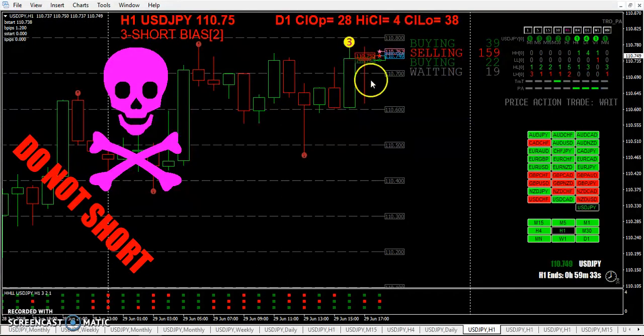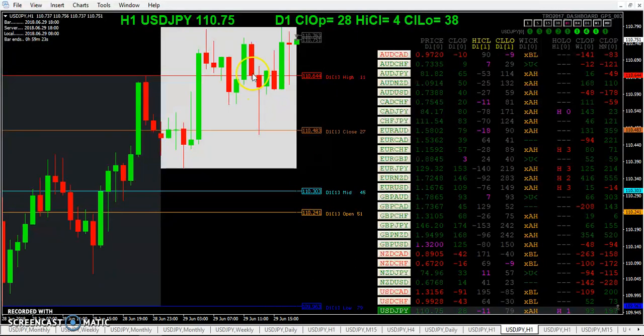Okay, here we go. 3, red at the line. Should have paid off for you. And it's just simple. Simple, simple, simple. Once again, looking at the 5 lines from the previous daily session, you can see taking the H1 candle color at the line, once again, proves to be profitable.